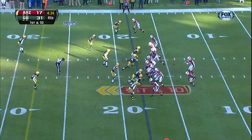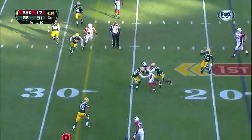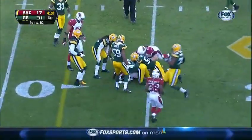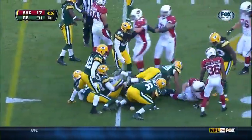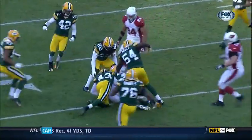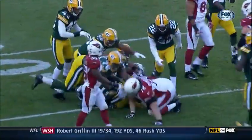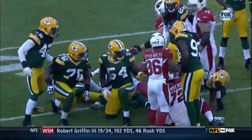Losing streak. They got a lot of work to do. Skelton completes. Fitzgerald can't get around Tremont Williams. Gets eight. Might have been a late hit after the play was over. Personal foul, number 72, offense. 15-yard penalty, half the distance to the goal, second down.